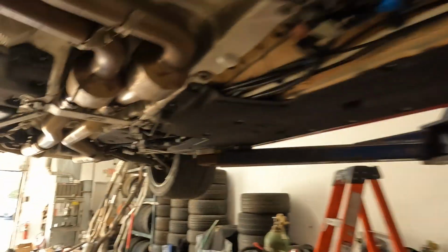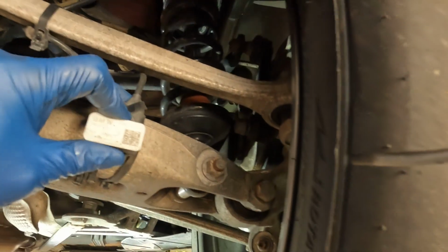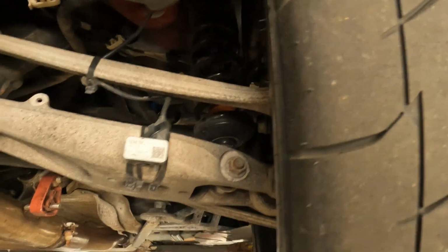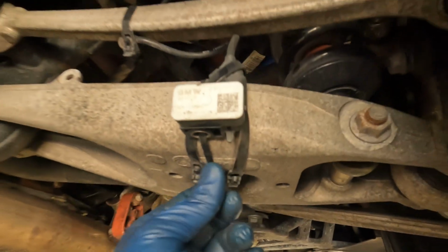Let's check out the backs. Let me show you the backs here. All the wheel weights are off on the front. Here's the acceleration sensors, hanging with 3 zip ties. They like their big zip ties over there. Another one up here.